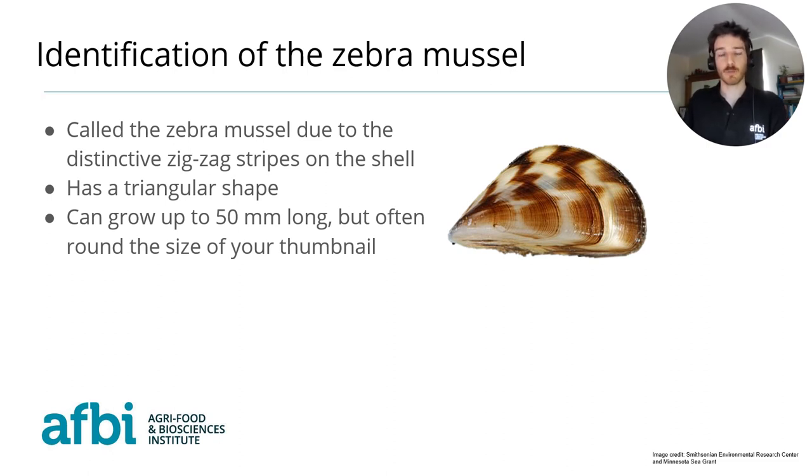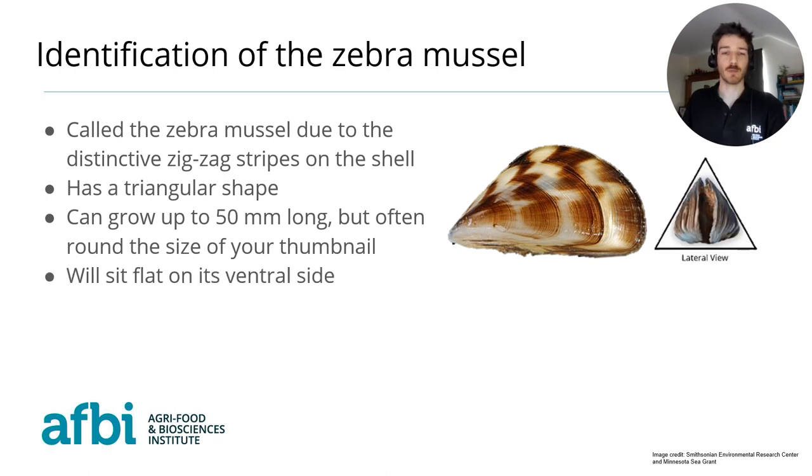Crucially, and one of the best ways to identify a zebra mussel is that it will actually sit flat on a surface when you place it on its ventral edge, which is this edge here. And as you can see, broadly triangular in shape, and it will sit flat on a flat surface like a table. And that's a really useful identification feature.